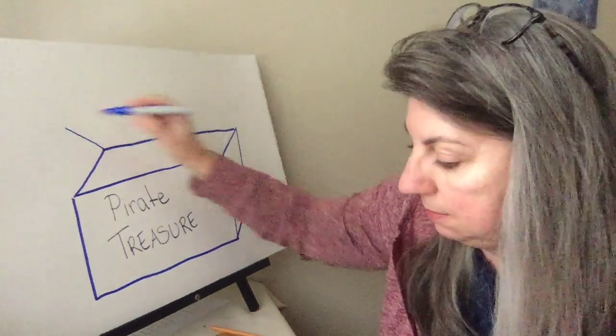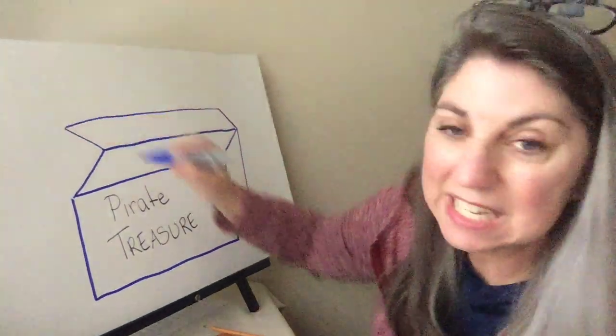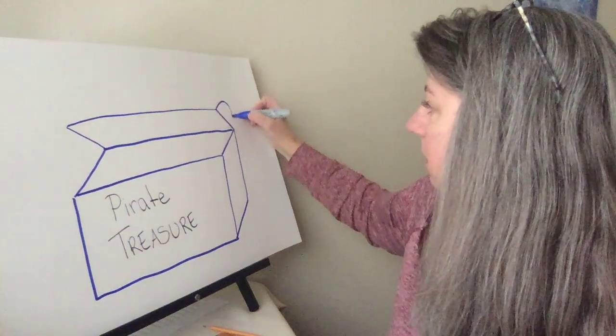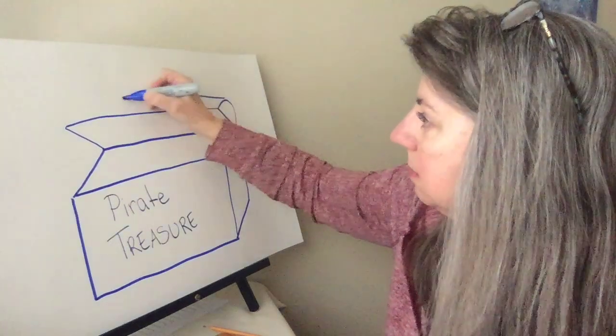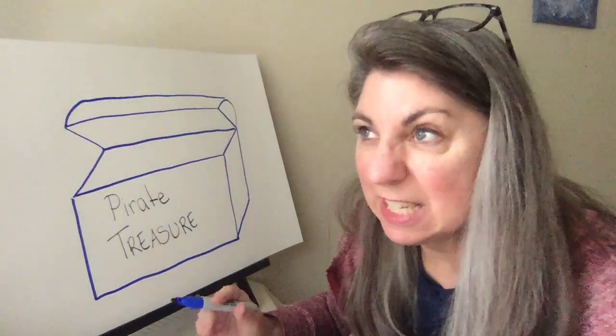Oh, make it big. Put it on your wall. The younger your kids are, the more you do the crafty stuff. Make yourself a pirate chest, a treasure chest.